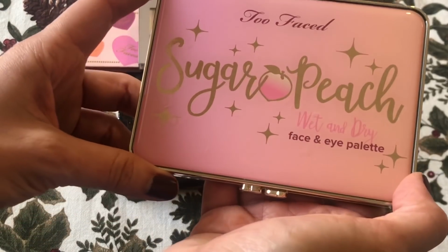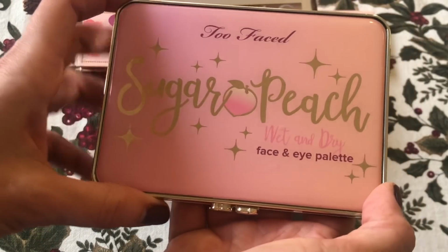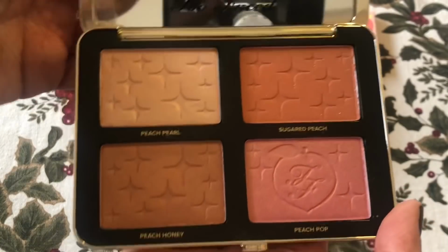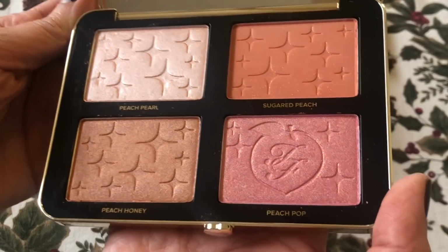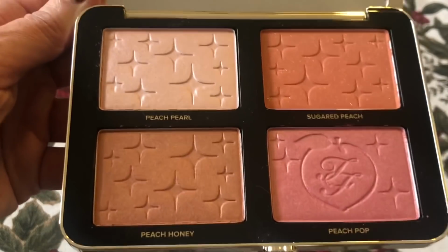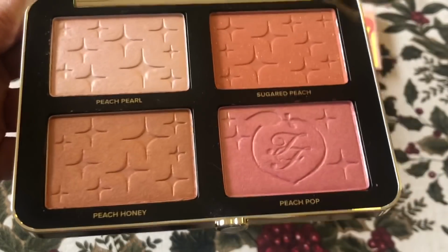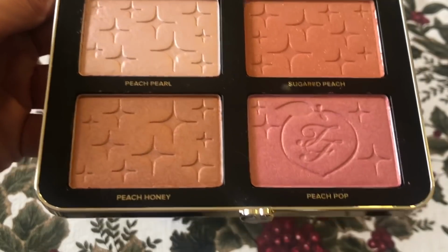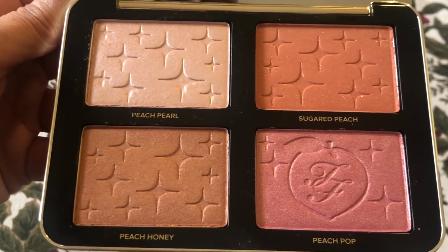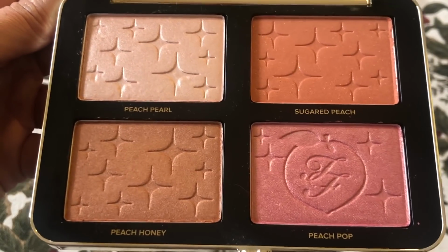And last but not least, I have the Toothpaste Sugar Peach Wet and Dry Face and Eye Palette. I bought this solely to use on the face. That's what this looks like. It's a fairly recent purchase. I think I bought this last year during my quarantine haul. But yeah, I really, really love this and I'm excited to try it out.